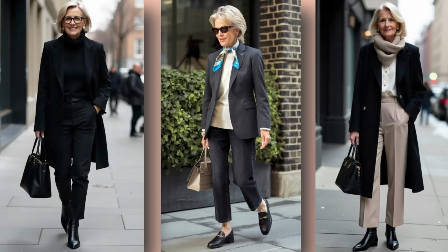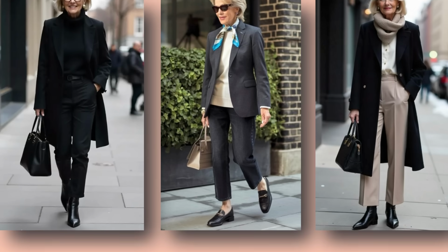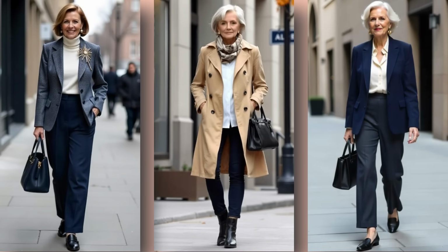Because the truth is, quality shoes don't just elevate your outfit, they change the way you walk, the way you feel, and the way you show up. And after 50, we deserve pieces that reflect the confidence and grace we've earned.